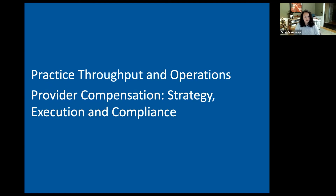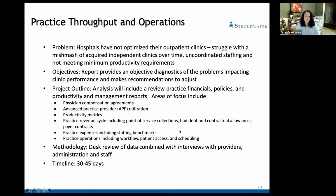So let's talk first off about the practices themselves and the work that we're going to do with throughput and operations. So in my experience, to maintain access to healthcare across our communities, we have to be focused on those outpatient clinics. Care is no longer solely provided in the hospital. Hospitals know this. They've been acquiring clinics over the years in a variety of different ways, whether it's bringing in providers to set up a practice, or if it's acquiring independent clinics that they've had relationships with over time.